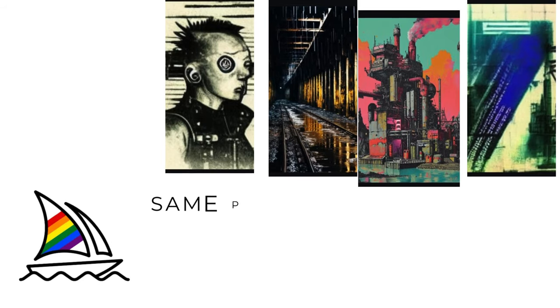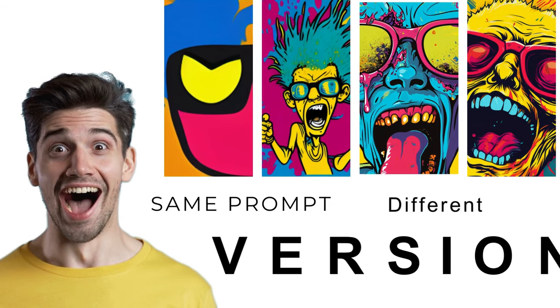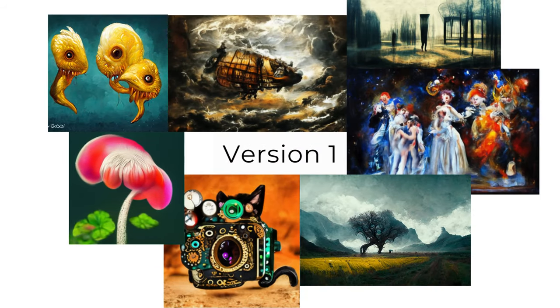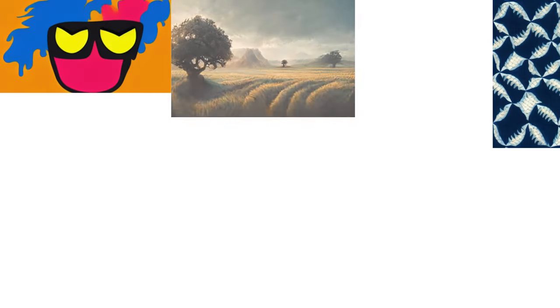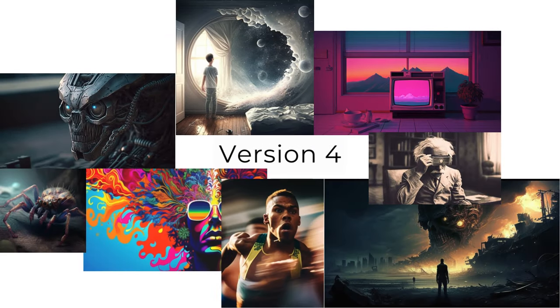Midjourney is currently testing version 6. If you're just stepping into the world of Midjourney, you may not realize, or remember, the incredible strides Midjourney has made since its first version back in February 2022. It's a whole new world from version 1 to version 6.